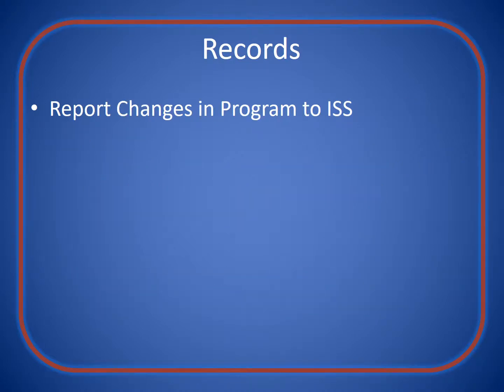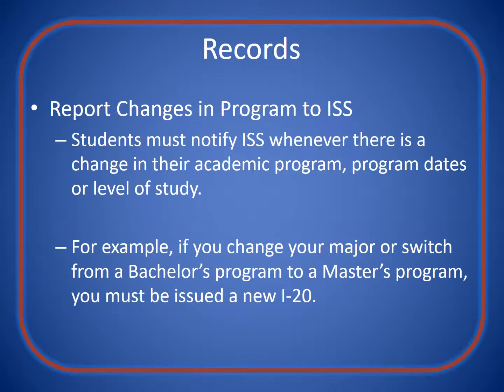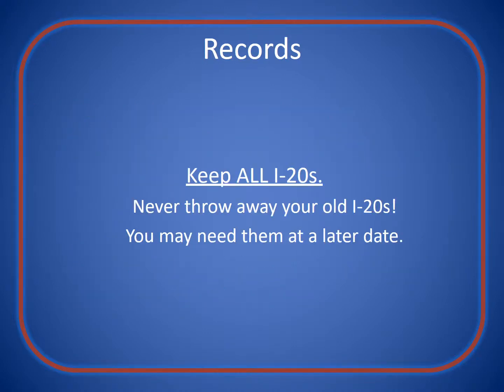Report changes in your program to ISS. Students must notify ISS whenever there is a change in their academic program, program dates, or level of study. For example, if you change your major or switch from a bachelor's program to a master's program, you must be issued a new I-20. Be sure to keep all of your I-20s. Never throw your old I-20s away. You will need them for future benefits.